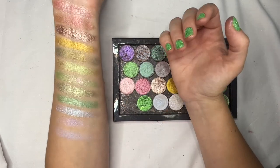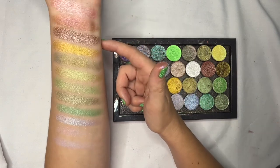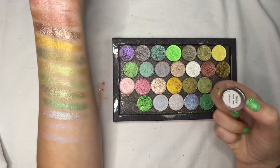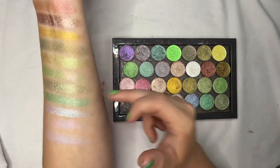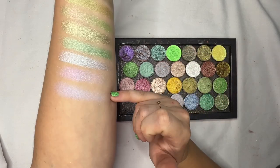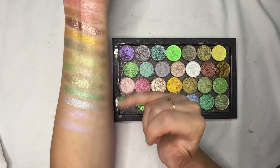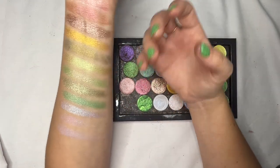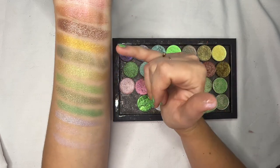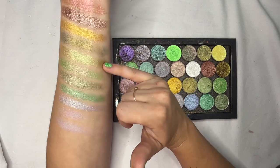So I would say ones that stick out to me the most are obviously Bronzed Beauty, the shade, oh my gosh, what is this one called? Guava Twist. Don't Kale My Vibe is like the ultimate winner. And then this shade Electric, it's not sparkly, but it is a really nice highlighter. Some of the other ones that I feel like are good, not the best, are this shade, Autumn Leaves, Gold Rush, and then this one.